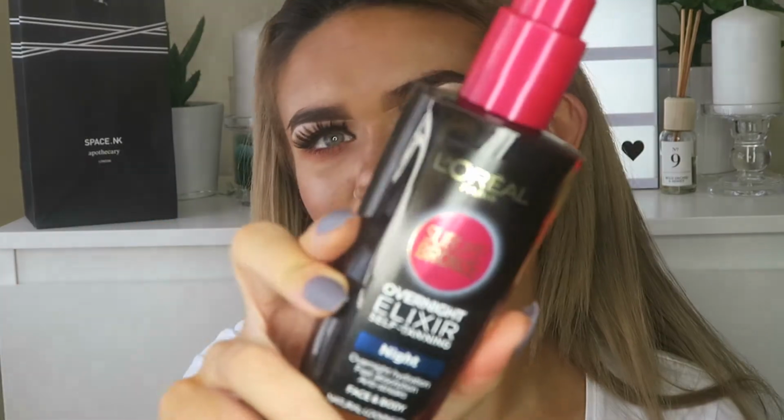Sometimes when you need a lot of it, because it's a serum, whereas the mousse I find you don't need so much of because it spreads easier. I think you understand what I mean. With a mousse you don't need as much of it because it's more pigmented and it's just easier. I don't know how to explain it, I hope you understand what I mean. This is £10 in Boots at the moment, and this is the night one.